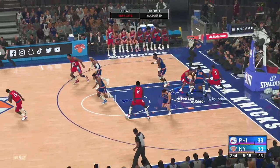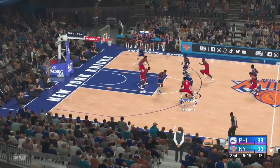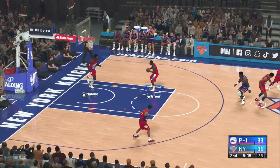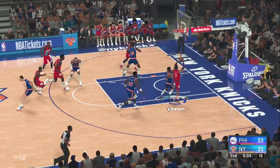And Ewing sends it back. 3 on 3. Here's Frazier. Bucket number 3. He's a perfect 3 for 3 to start. Yeah, the chemistry has been terrific. Really impressed with their offensive execution.